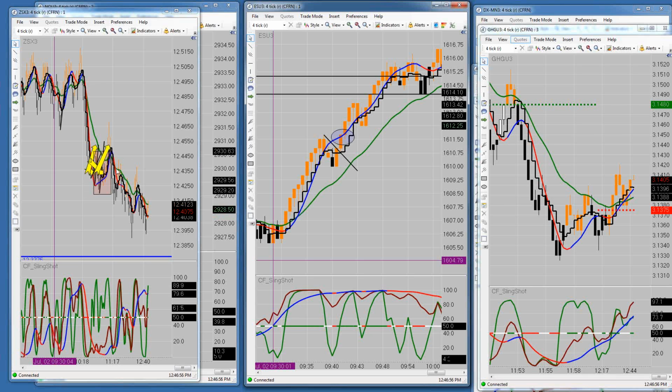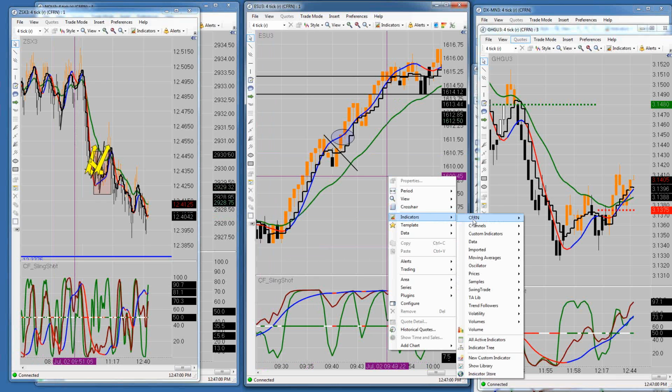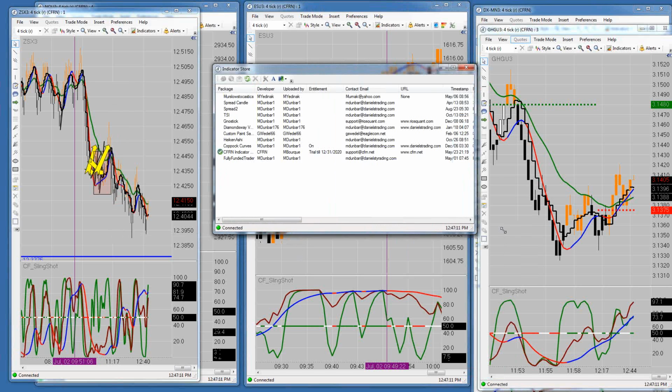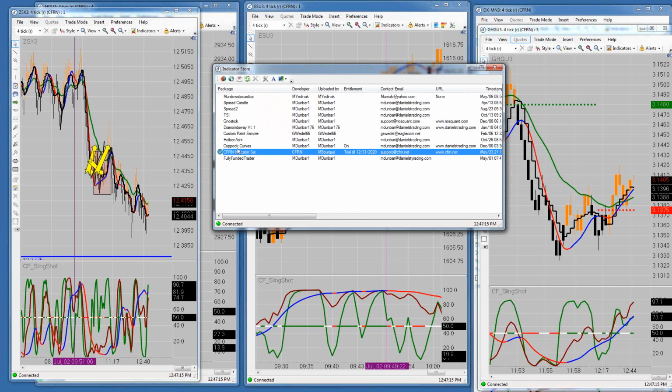All right, follow those instructions, import the layout, then go to the indicator store. Inside the indicator store, this is how you get there. I right-clicked on the chart, went to indicators, come all the way down at the bottom right here. It says indicator store. That's going to bring this little window up. Inside the indicator store, there's this thing right here, CFRN indicator set. Just right-click on it and click install. Left-click on install.